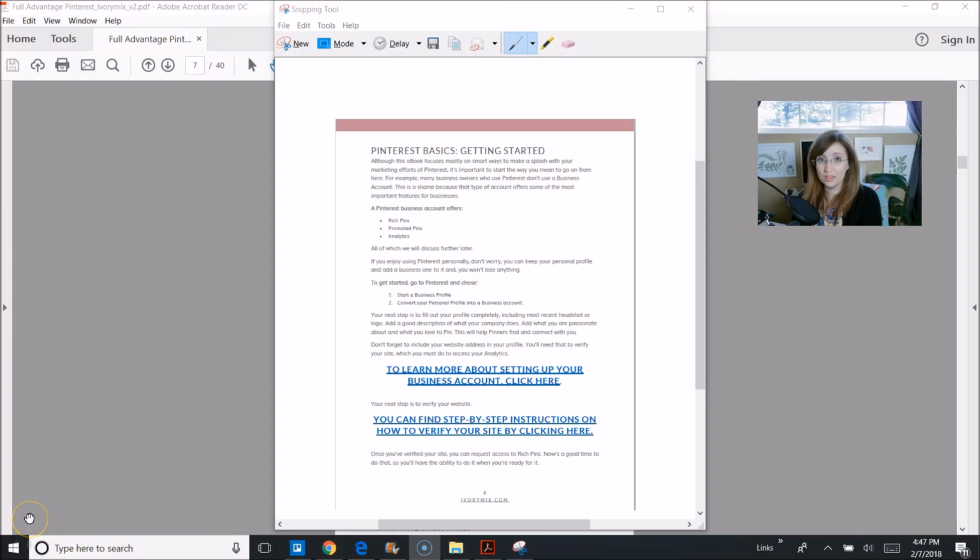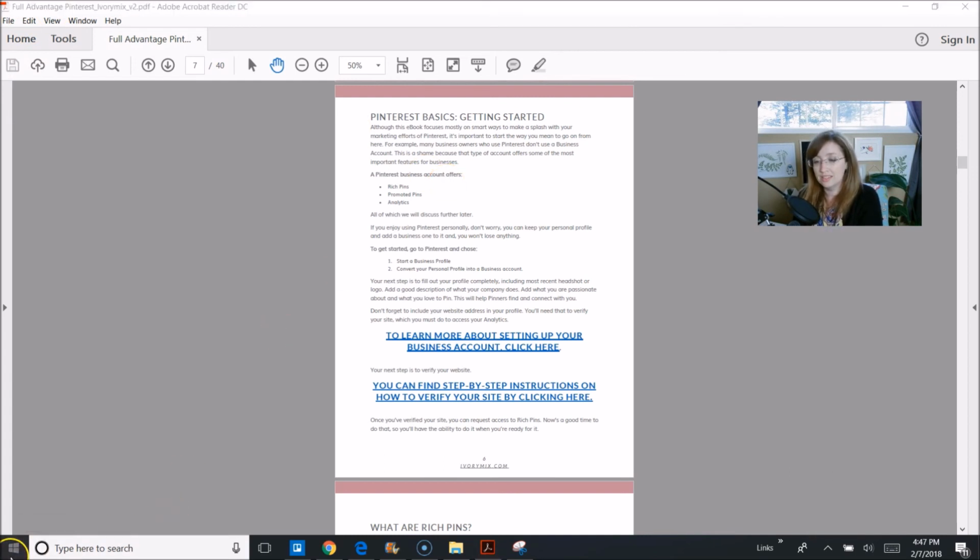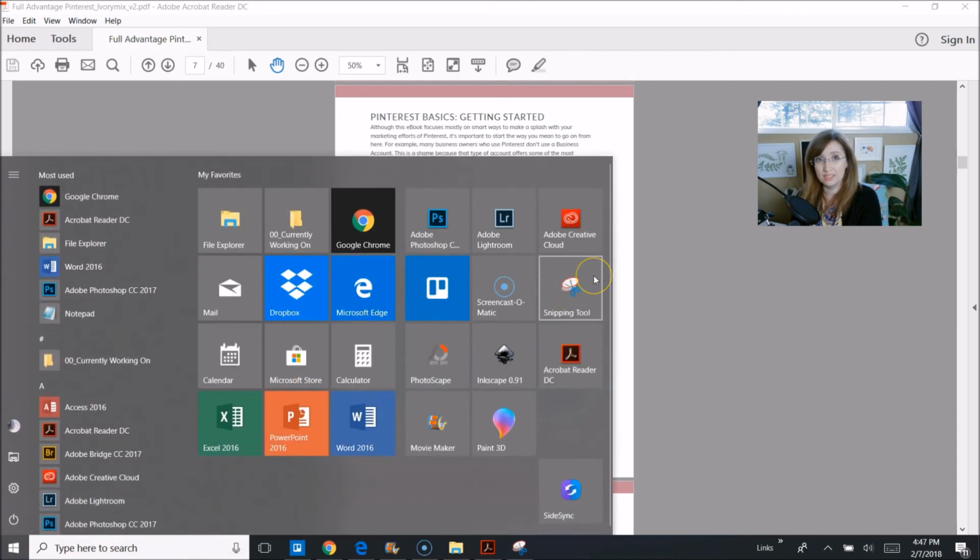So one of the things that I get asked a lot is how do I place an image onto my actual pin if my freebie or my opt-in is a PDF. Well, the way that you do that is you use a screen capture software. And so I've actually already done it here, but I've opened up PDF. You'll notice that I've opened up the PDF document, and on Microsoft there is a program called a snipping tool.